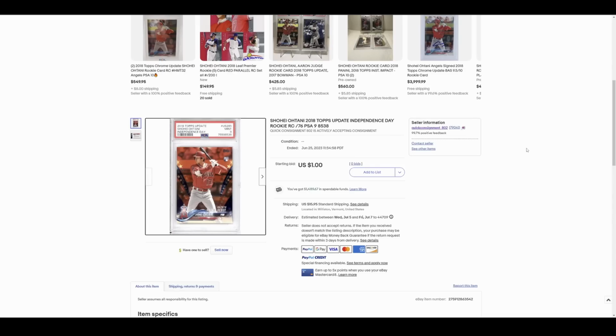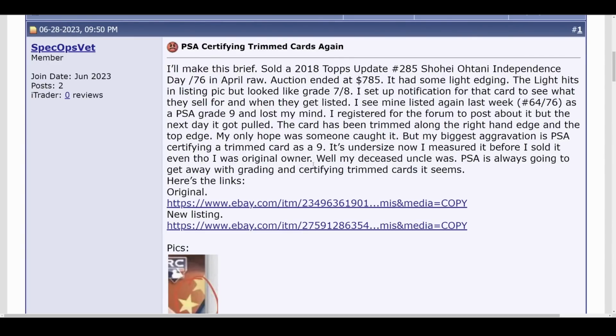Now, to add a little twist, because we're not done quite yet. This card was listed and then very quickly pulled. The person in the Blowout forums notes this. I don't believe they had anything to do with it being pulled. They just happened to note that they saw it pop up, and then it was very quickly pulled.